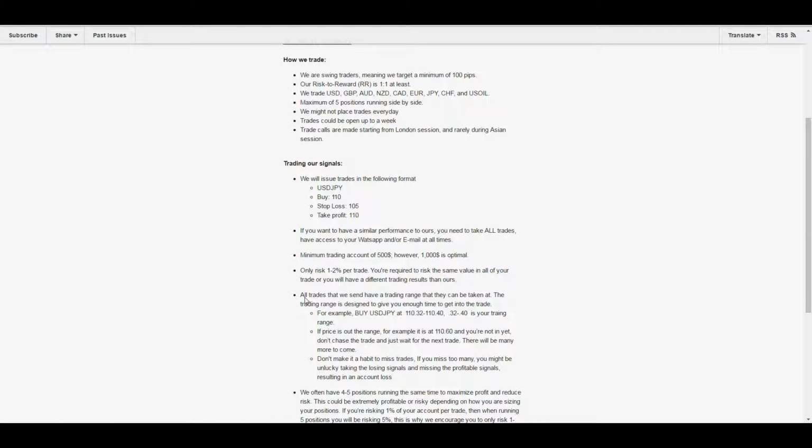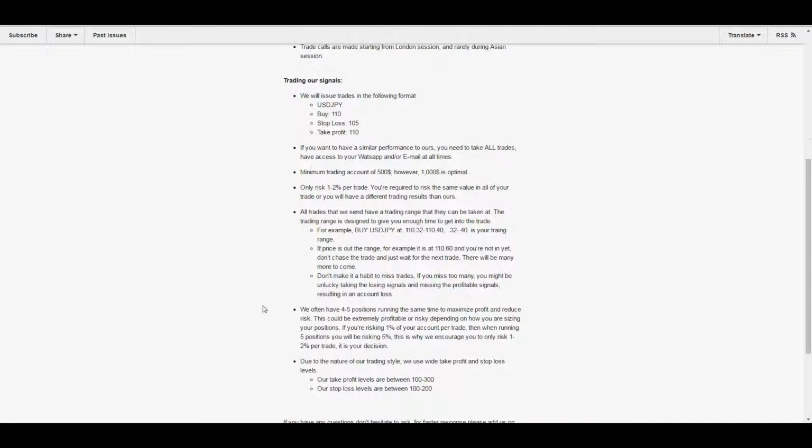Okay, this is something that has been confusing a lot of you guys. So I'm going to take a little bit of time explaining it. If you're still confused, please send us an email. Don't hesitate. We will not yell at you. We will not ignore you. We encourage it. So all trades that we take are sent using a trading range. What is a trading range? This trading range is designed to give you enough time to get into a trade.